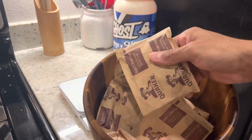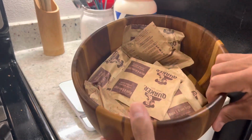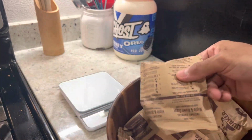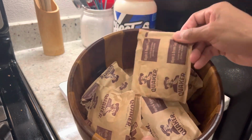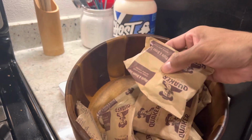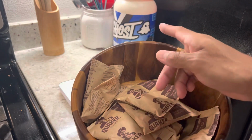So I go to Sam's Club usually and buy these in bulk. It comes in like a 60 pack or so, and I just put them in this bowl, put them on top of my fridge, and kind of just weigh them out as I go. And this is a good way to just stay ahead of the game and just be prepared. I could go to the store and just buy the 10 pack or whatever it be, but I know Sam's Club has the option that I need. So I make sure to buy as much as I can and just stock up, so I'm not running out and going back and forth to the store.